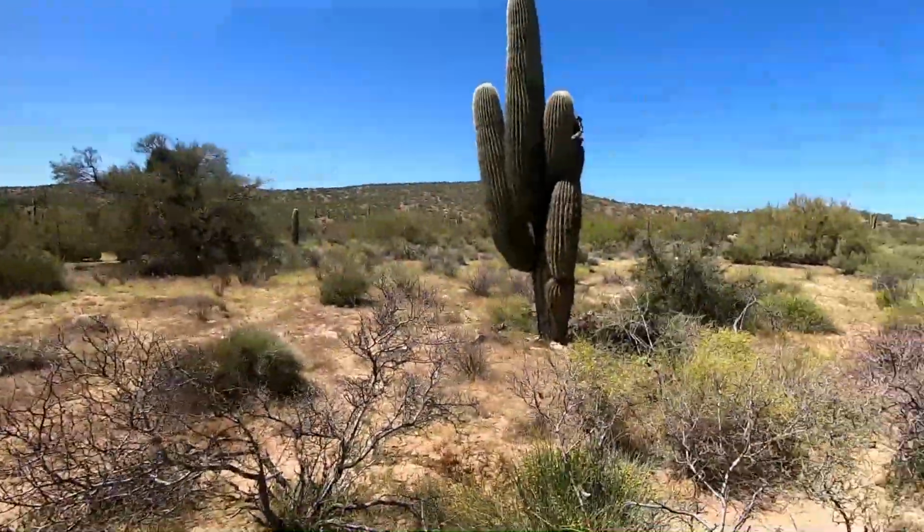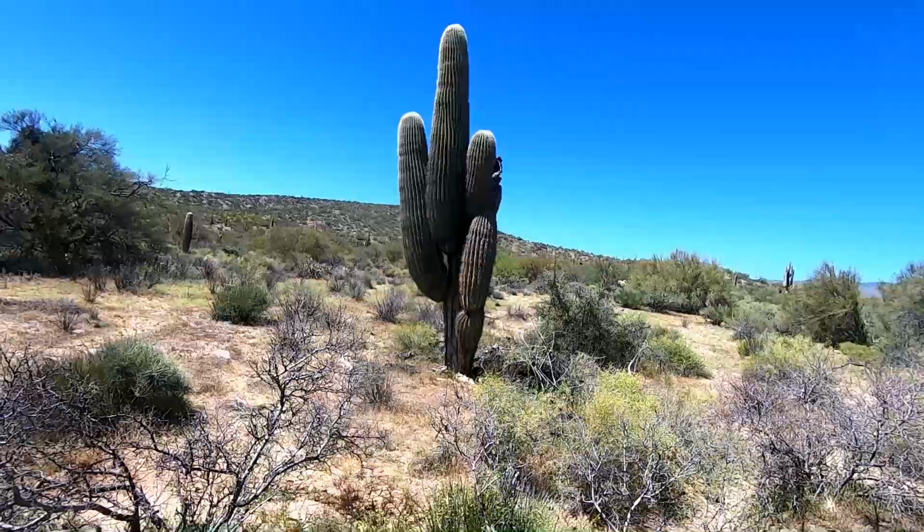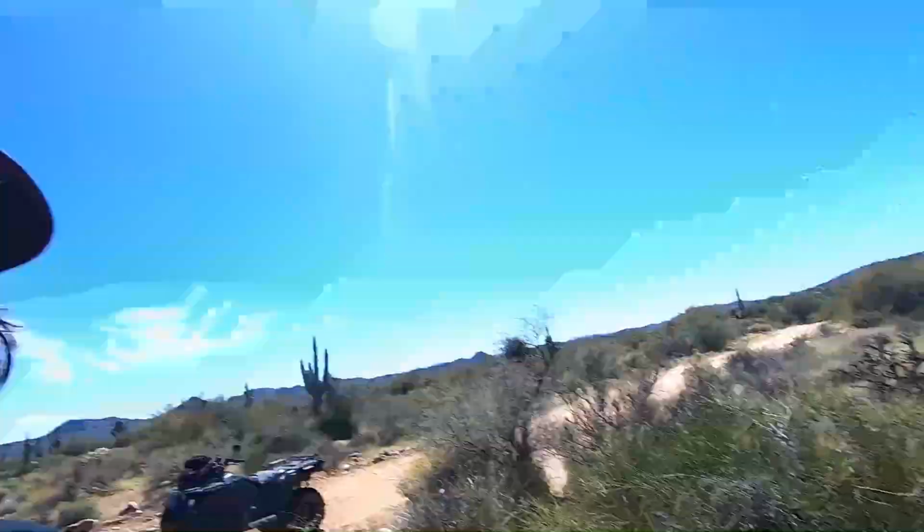Man, look how fat this old Sonoran is. Jeez, that is one healthy Sonoran. Man, oh man. Like a giant balloon.